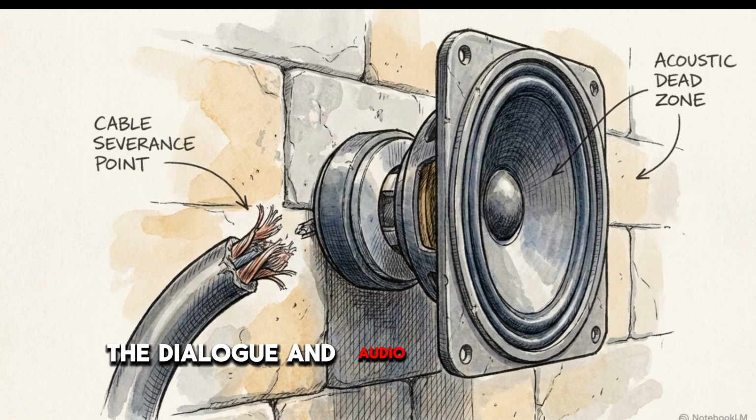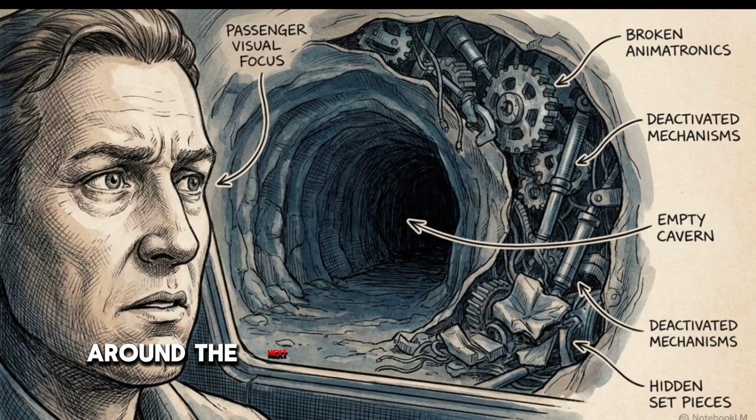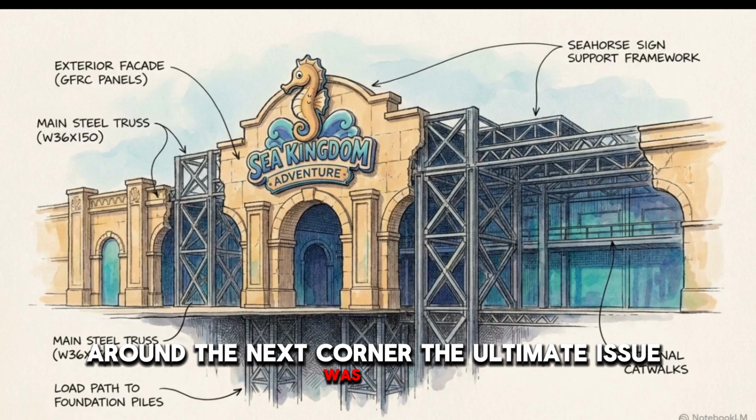The dialogue and audio cues fared even worse. The mechanical roar of the water pumps and the splashing of the heavy boats drowned out the specific lines of exposition necessary to understand what was happening around the next corner. The ultimate issue was tone.